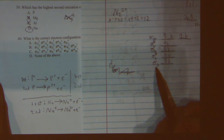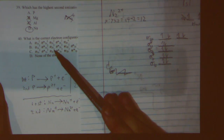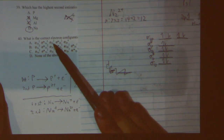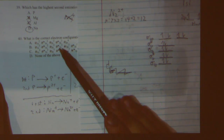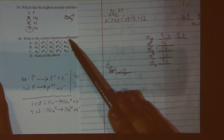Well, this part is correct for 3 of them. This part is correct so far. We have 2 for each. This represents the amount of electrons in each one. So these are all right. They're all exactly the same for the first 3. So we need to start looking at the antibonding sigma. These are all the same for all 3, so who cares there?